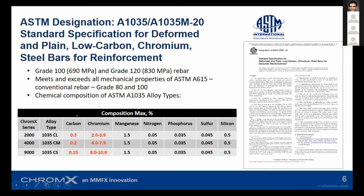As I mentioned to you before, we control the chemistry according to the carbon and chromium content. For the 1035 CS, you have an 8 to 10.9 chromium content with a 0.15 maximum carbon content. And for the 1035 CM, you have a 4 to 7.9 chromium content with a maximum of 0.2% carbon.